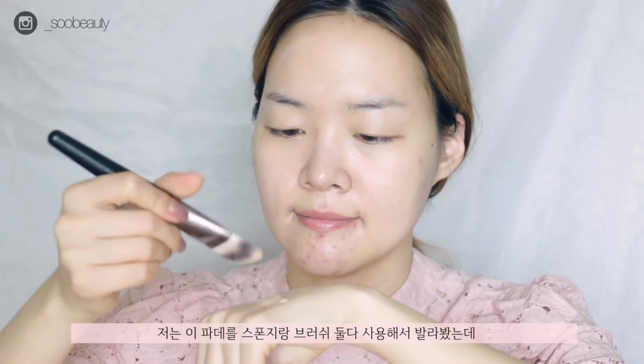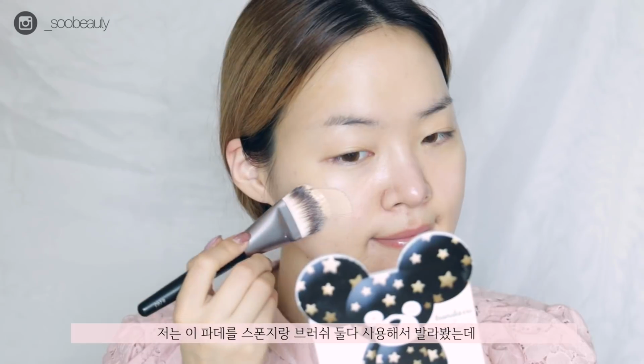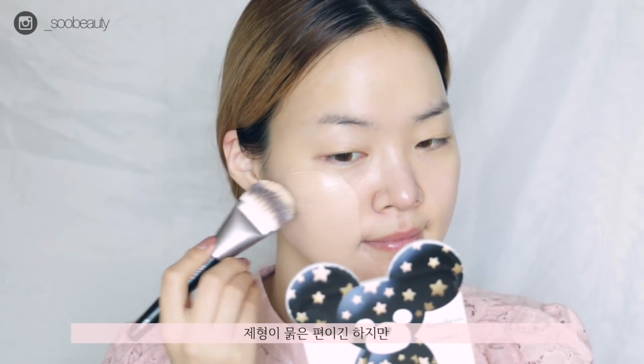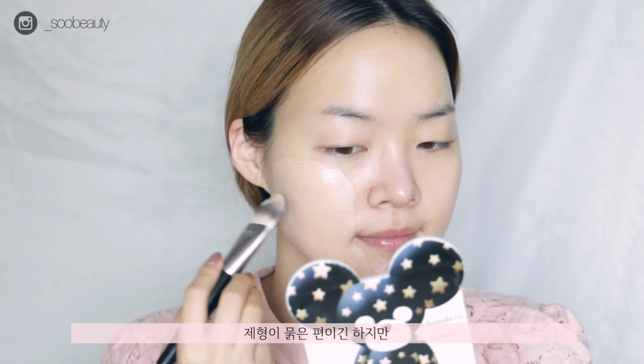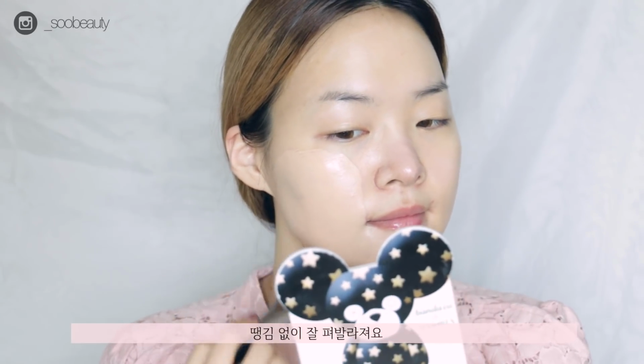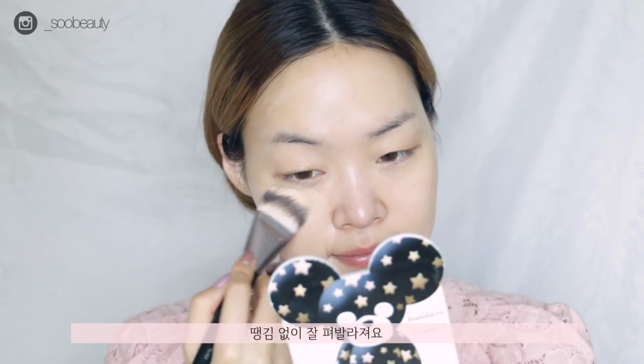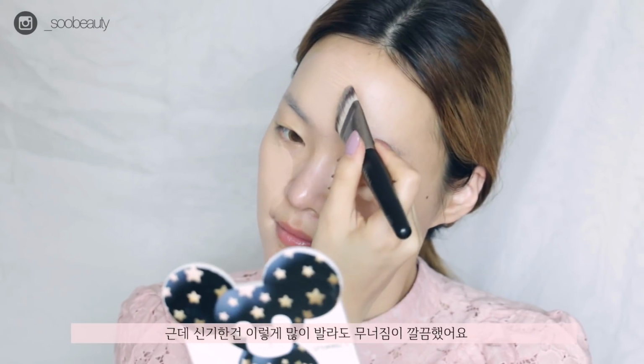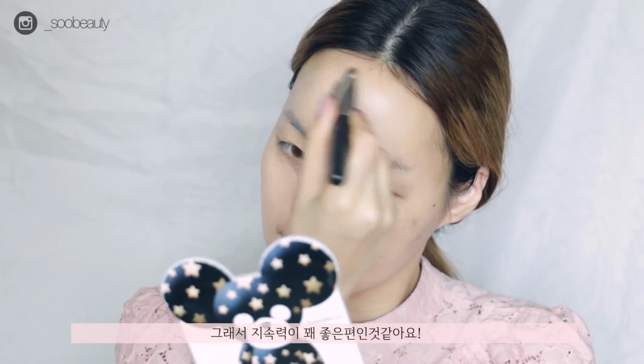Now I tried this foundation out with both a sponge and a brush, and for me the brush works better. Even though the formula looks or seems pretty runny, it gives me a pretty good coverage and it seems to glide on really smoothly on my skin. Although now that I'm looking at it, it does seem like I'm using a bit too much foundation on my skin. But the amazing thing is that even though I did put on a lot, it didn't get messy throughout the day or anything. The longevity was pretty damn good.